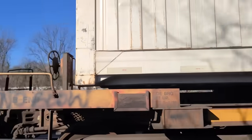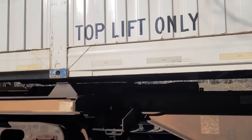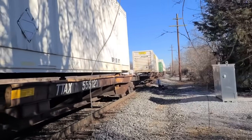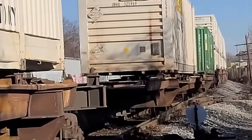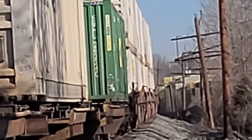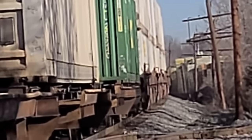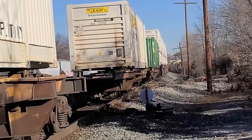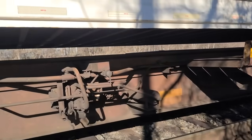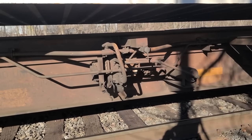He's all flat now. Nothing to ride. You're out in the open. Shoot. See, he's letting the air out of that. You can hear it.